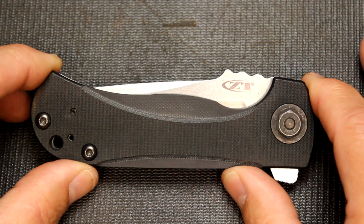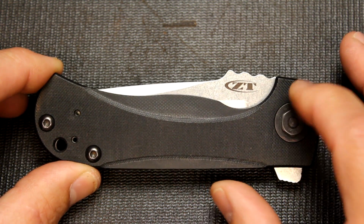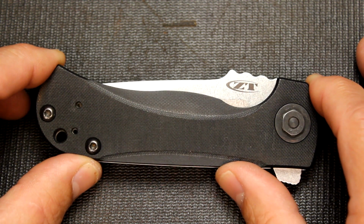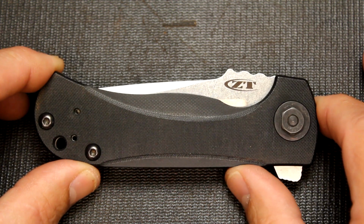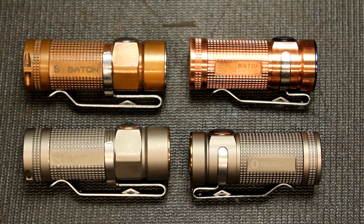But carrying a good pocket knife, it doesn't have to be this big. This is a pretty large knife, but for me, this suits me. Carrying a small little Swiss Army knife is better than nothing. So knife is super important. Now, I'm big on flashlights, and the older I get, I'm even bigger on flashlights.